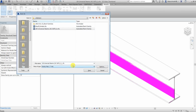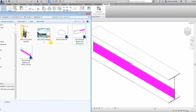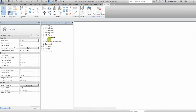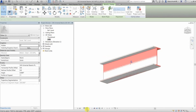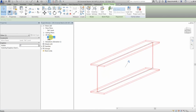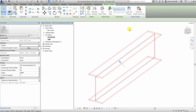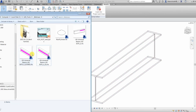Just show you, O2, save. In here, whenever I do anything in that family, right? So let's say I go back to my 3D view, orbit it around or change it to wireframe. Usually, or before I did that thumbnail view and assign the thumbnail to that, here my preview would have looked like that now, which is undesirable. Now, when I save the family again, save, the thumbnail view here is still referring to that thumbnail view.